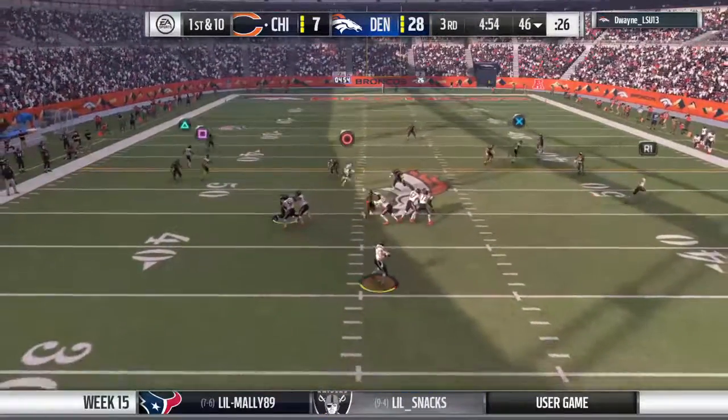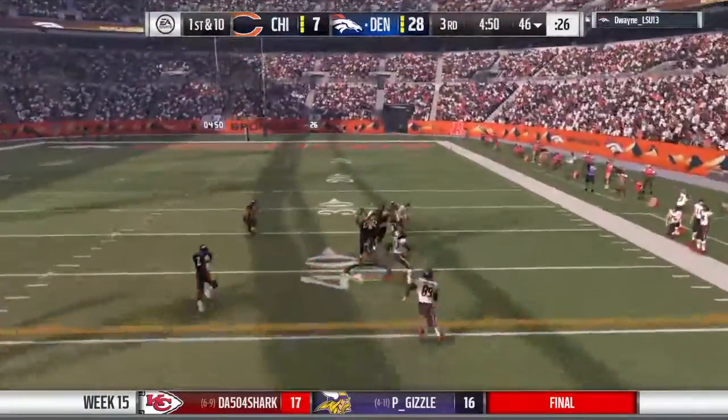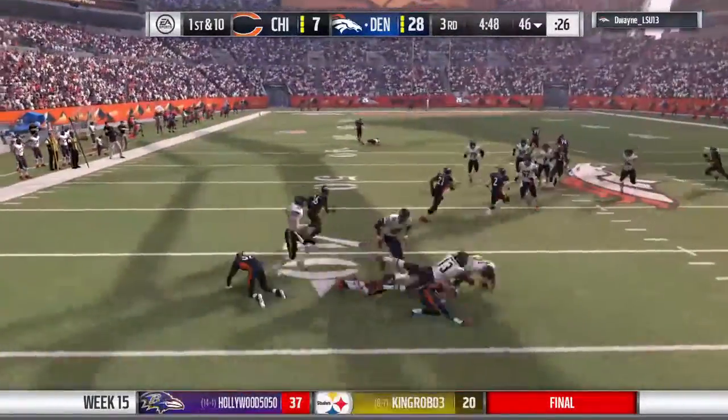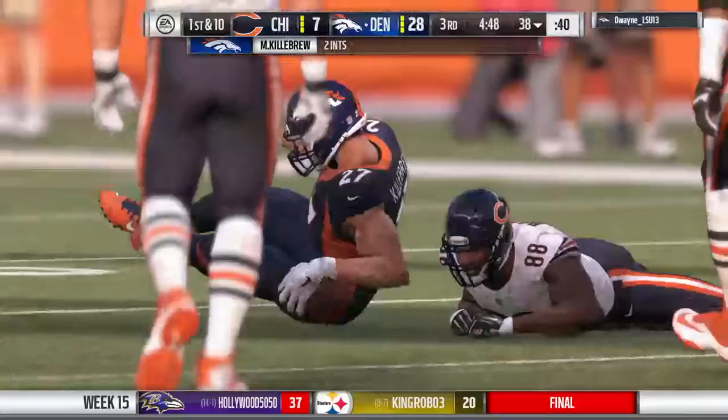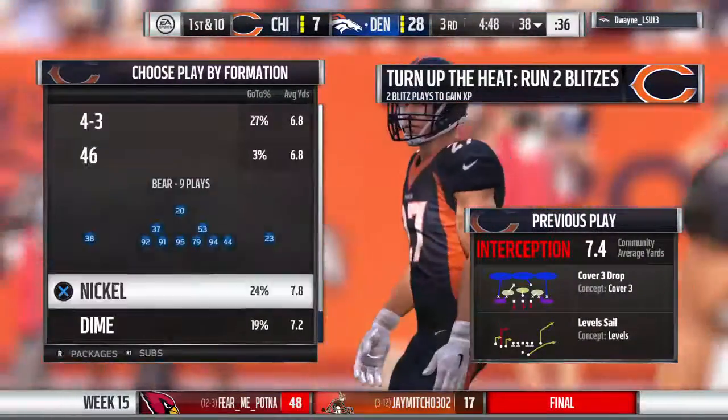They'll look to throw here on first down. Flush to his right. Into a double team, and it's intercepted. A great read, and it's picked off. And they have possession, and they have it at the 38-yard line.